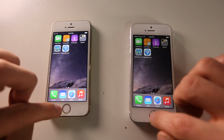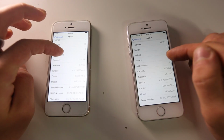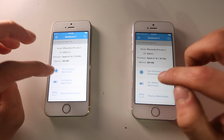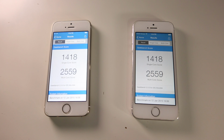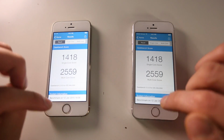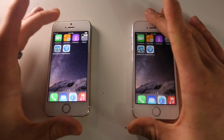Let's go ahead and make sure all the apps are cleared out. And just to confirm, 8.1.2 down here and 8.2 on this side. Anyways, let's go ahead and get rid of all these guys. And let's go ahead and run that Geekbench. All right, and 1, 2, 3. Okay, it looks like they did finish at the exact same time, and wow, I've never actually had this. The exact same score for both devices. So it looks like on the newer iPhone 5S, there is absolutely no difference in terms of performance.